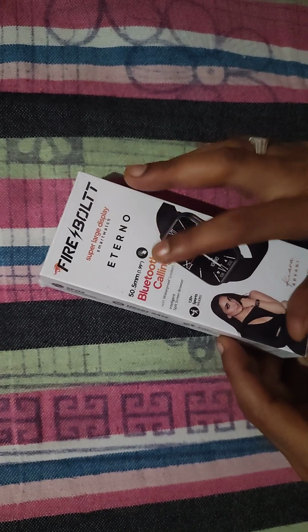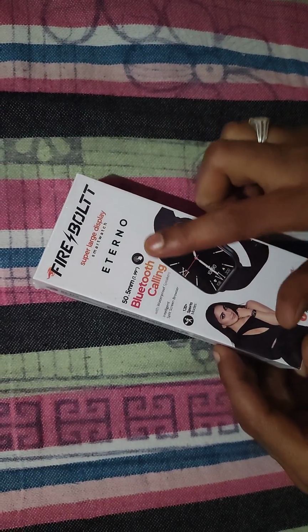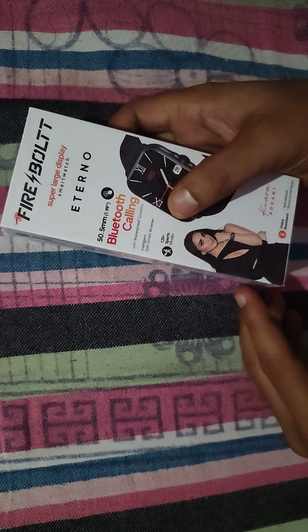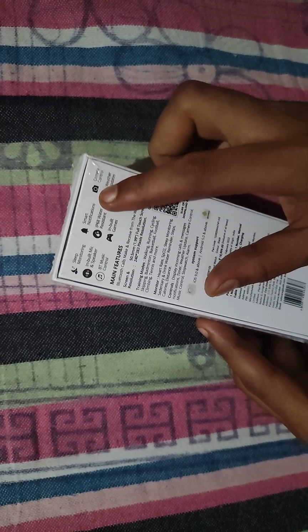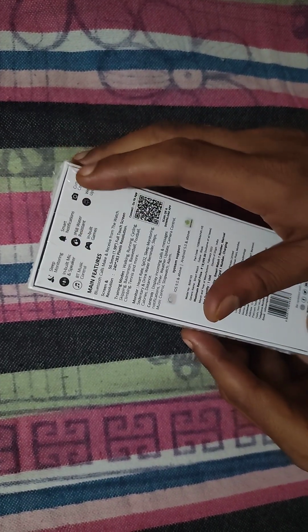So this will be one of the largest displays in a smartwatch, having a 1.99 inch display. In addition to that, it has Bluetooth calling, and you will also get many features like sleep monitoring, smart notification, camera control, and an inbuilt mic and speaker.